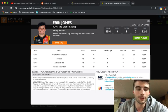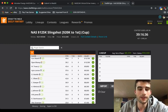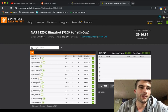He's a really good driver here at Bristol. I really wish he had qualified in the teens, but I wouldn't mind taking a couple stabs at him, especially if he has dominator upside starting 4th, and he's only 7,800. So if he could lead some laps, I'd make him an excellent play. Definitely don't go too heavy on him because it is risky starting 4th, though.